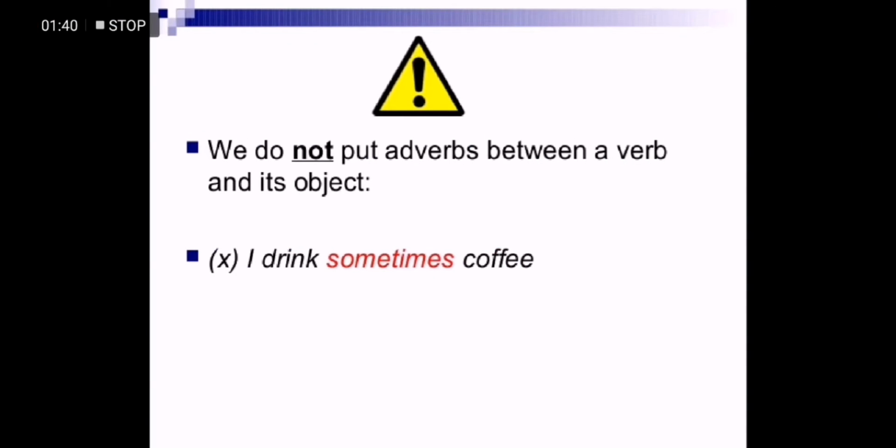We do not put adverbs between a verb and its object. For example, "I drink sometimes coffee." You usually say "Sometimes I drink coffee" or "I drink coffee sometimes," but you don't put it in the middle of the sentence.